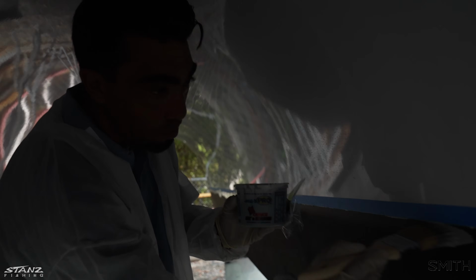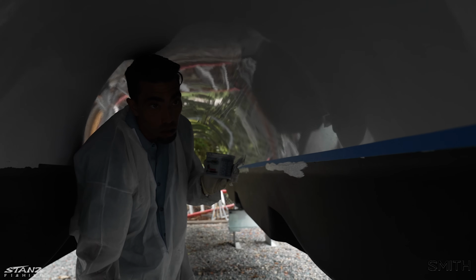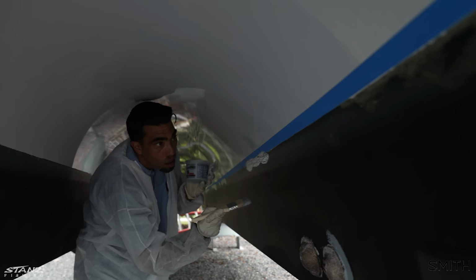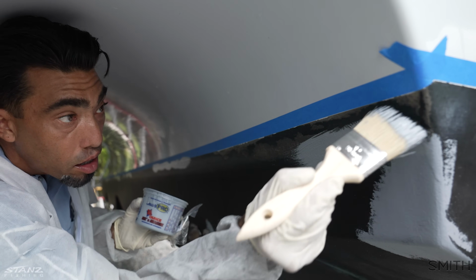The areas that don't have existing paint, this will prevent the paint from coming off. It's a primer. It keeps the paint attached more efficiently onto a surface that doesn't have prior painting done. There's another one there. Of course, all this area here where the paint is falling off.